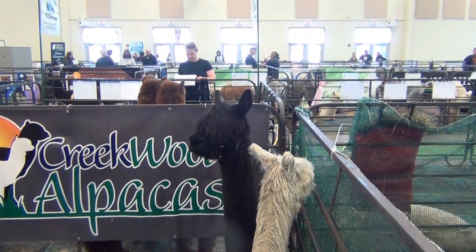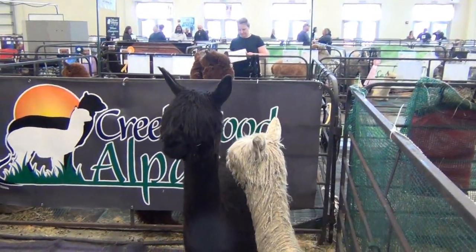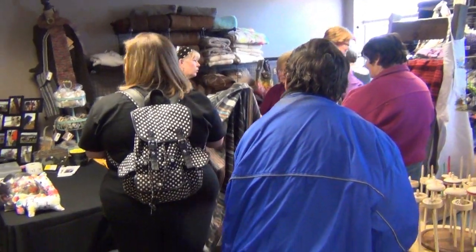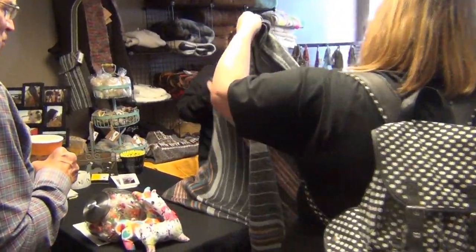They have their bangs over their eyes. I'm amazed they can see anything. Well, we're in one of the vendor areas now. And they've unfolded this thing.